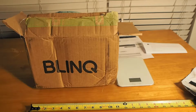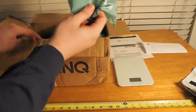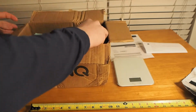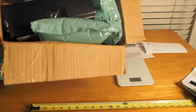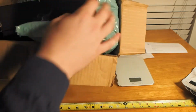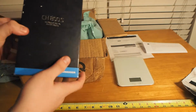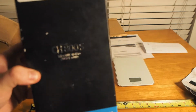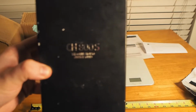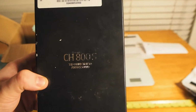So I immediately kind of knew there was an issue, but I opened the box anyway here, and as you can see, we got their bubble wrap and just one box. And you can see there's not a lot of extra space in here, and it's not a big box either way. And sure enough, it's the 800S cable. So I got one item here.